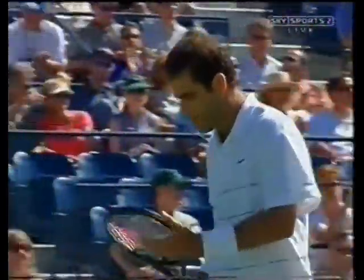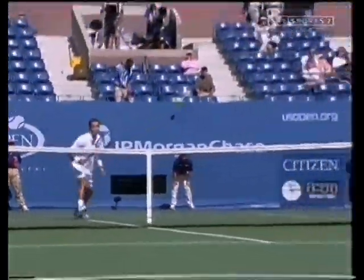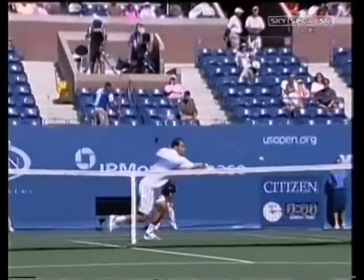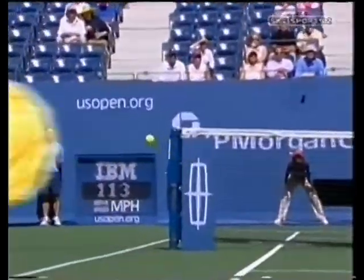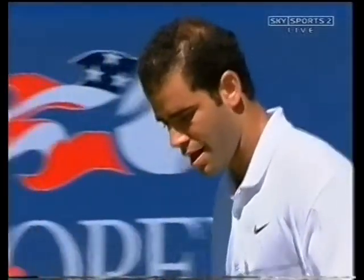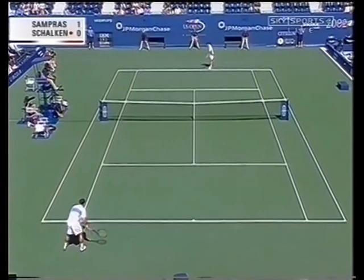But of course, it won't matter how relaxed he is if Sampras keeps coming up with shots like that. Look at this stretch backhand volley. A pretty good pass. What an angle. Still break point for Sampras.